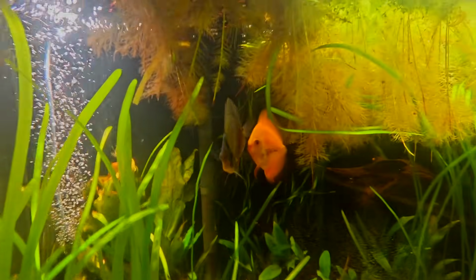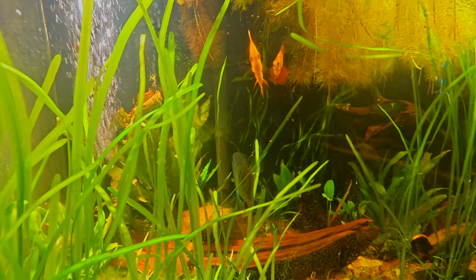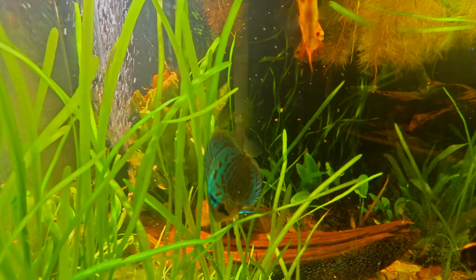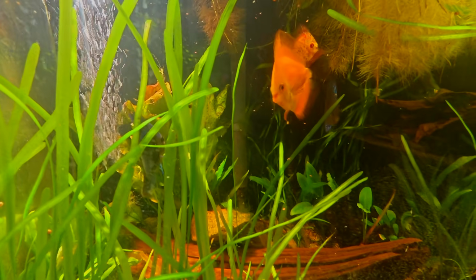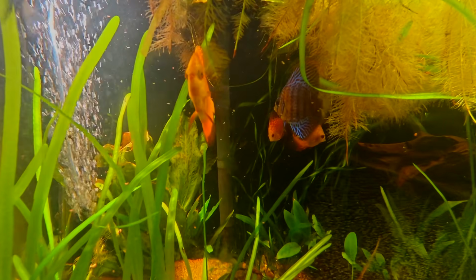You just put some flake food in there. They definitely prefer getting the frozen brine shrimp or frozen bloodworms. And see, they come up to the front to eat consistently. Actually, they hang out at this corner all the time. This is the corner where I feed, and I feed these guys small amounts about twice a day. And they are just always sitting here waiting for food.